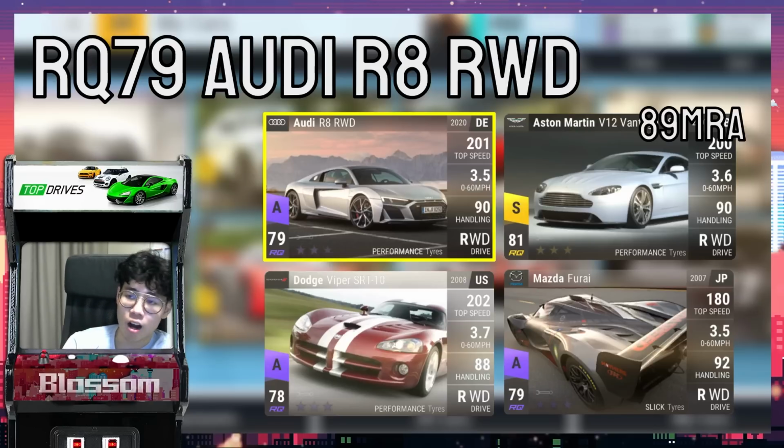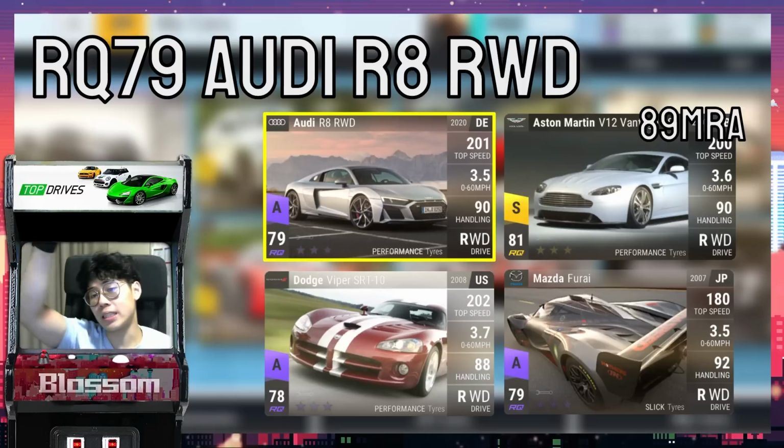Like I said earlier on in my other comparison with the Di Tommaso, I think that the Aston Martin V12 will move down to RQ80, and although it has a slower 0 to 60 compared to the Audi R8, I feel like the Aston Martin will be the better car still at RQ80 than the R8, mainly because of MRA. So I think the Aston Martin will be like 89 MRA, right, as it is right now. So we can maybe assume that the Audi R8 rear-wheel drive will have less than 89 MRA, maybe in the 80s. That being said though, the stock stats of this car is ridiculous.